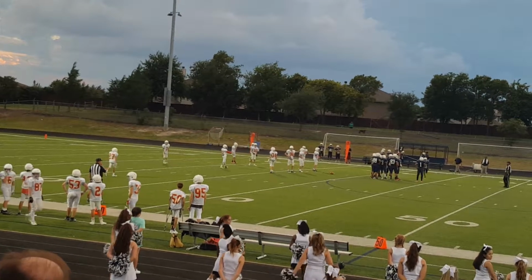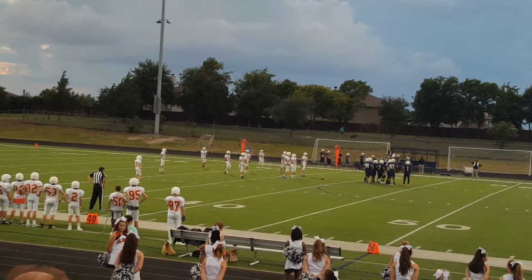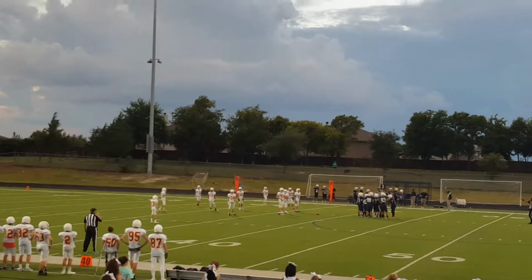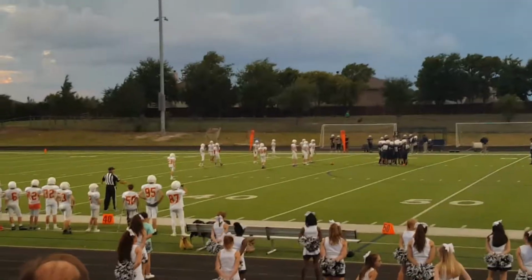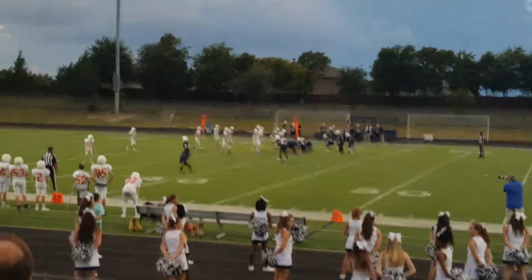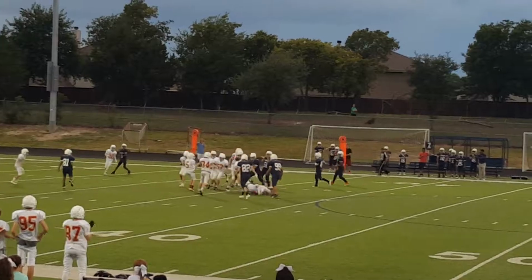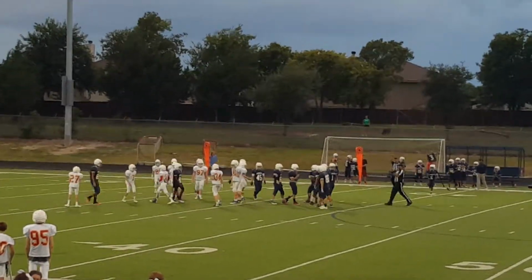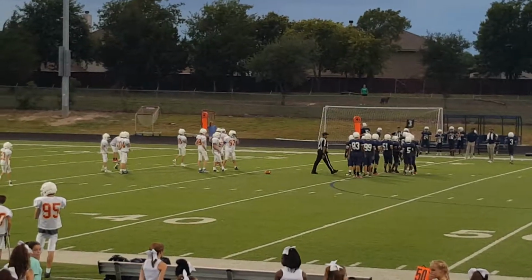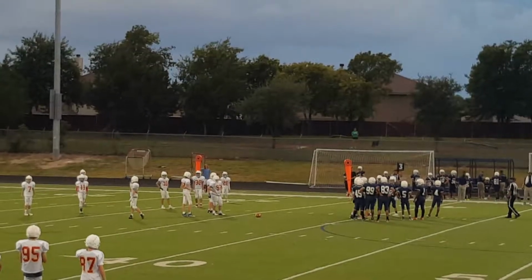Loss of 5 yards on the play. Second and 15. Ball at the 38. Number 3 on the carry, Cameron Harris. Pickup of a yard. Third down, 14. Ball at the 36.